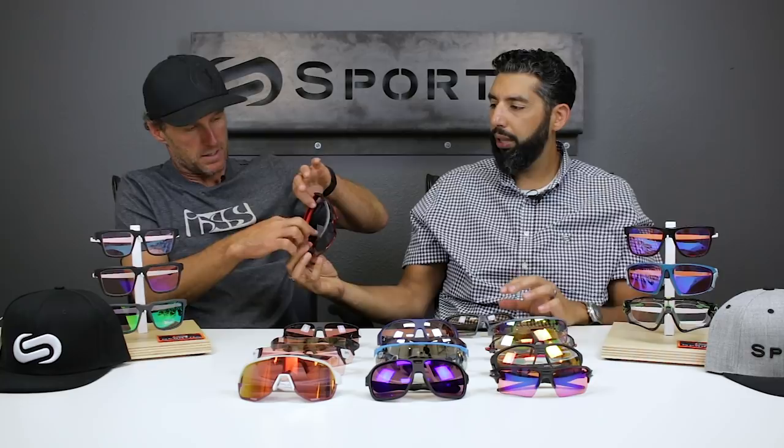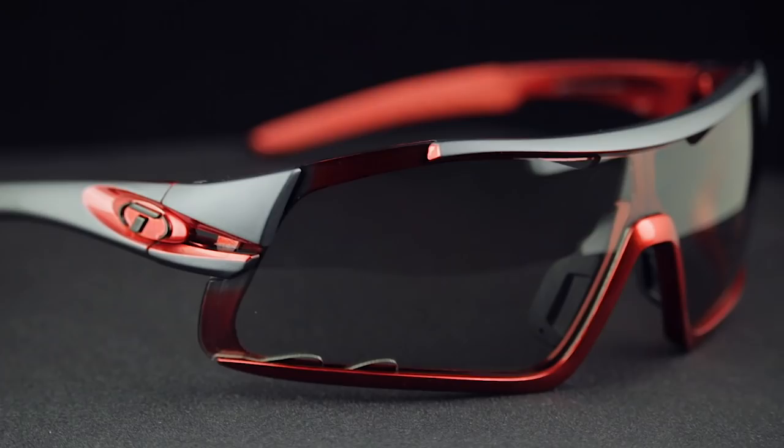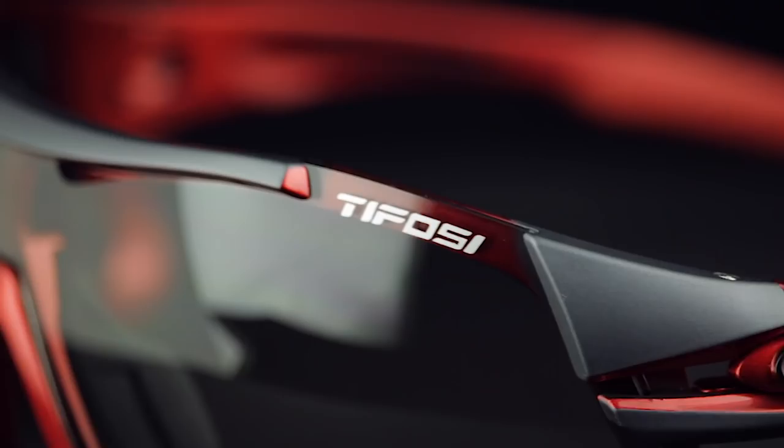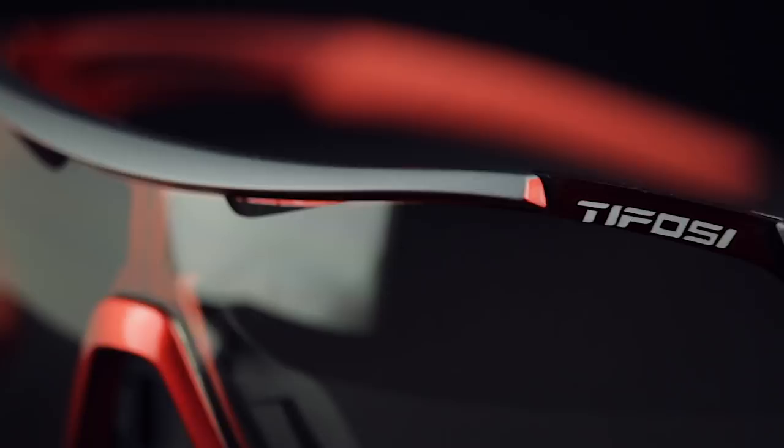I actually thought they fit you pretty well. This is a style that I wouldn't normally go for, but they fit so well. And the adjustability and the photochromatic lens, I want to try these. Normally a glass like this doesn't have a full frame. This one fits so well you can't even see the frame. Yeah, it's a great one.